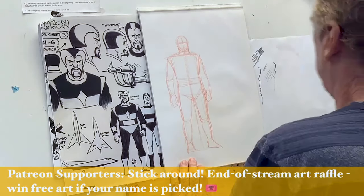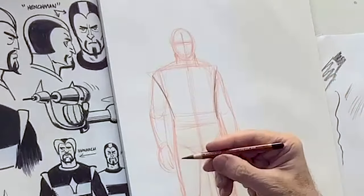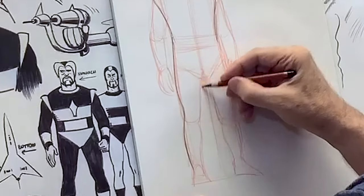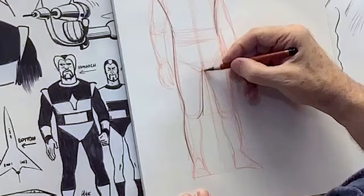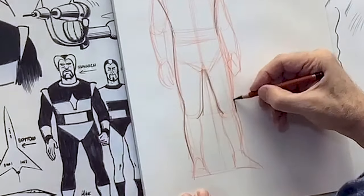Let's get a black pencil here. Again, this is a Derwent drawing pencil right here. Watch that center line, guys. And watch the space in between the knees here, too.